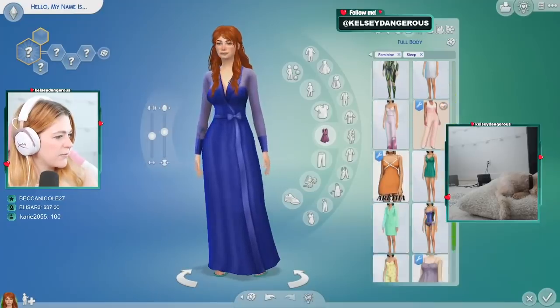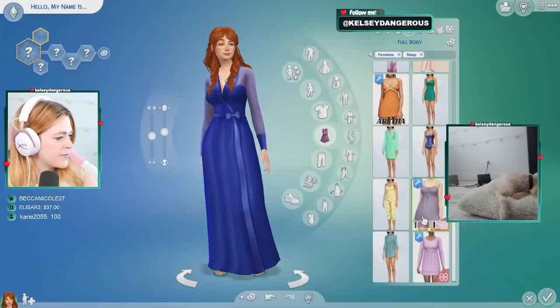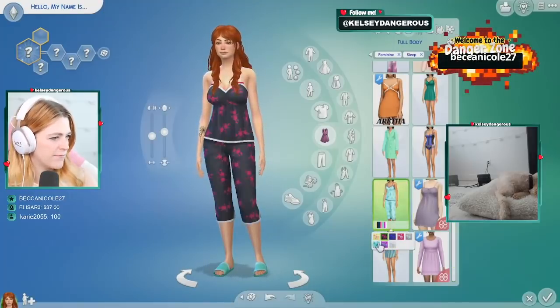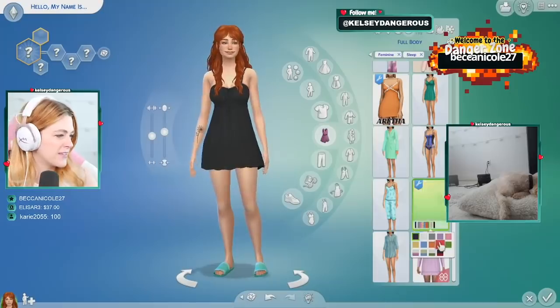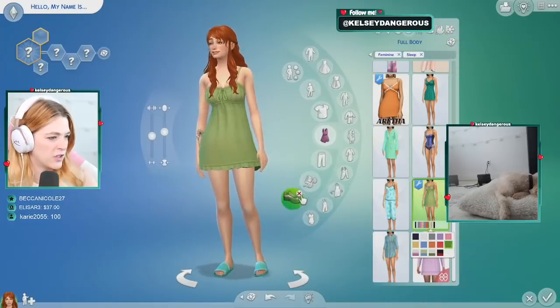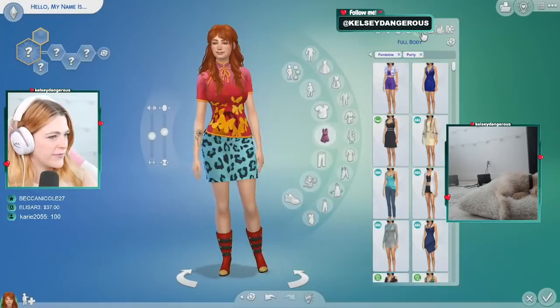Okay, pajamas. Be like this. Oh, I actually love this. This is so cute. Let's do this for jammies. That looks great. All right.